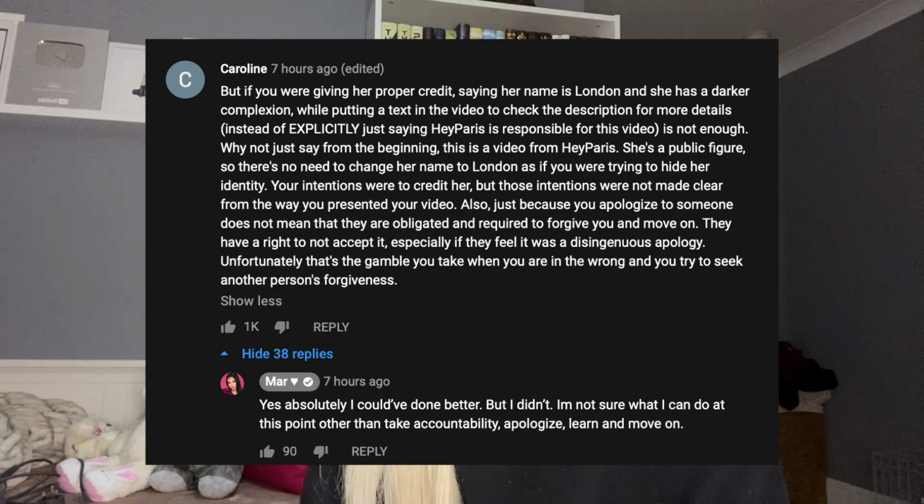Also, just because you apologize to someone, they're not obligated and required to forgive you and move on. They have a right to not accept it, especially if they feel it was a disingenuous apology. Unfortunately, that's the gamble you take when you're in the wrong and you try to seek another person's forgiveness. And she said, "Yes, I absolutely could have done better, but I didn't. I'm not sure what I can do at this point other than take accountability, apologize, learn, and move on." Ma basically just says that she gave credit from the get-go. Why wouldn't she give credit?